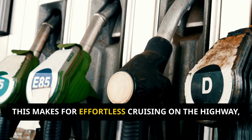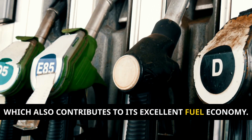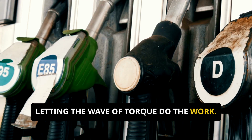This makes for effortless cruising on the highway, as the engine can maintain speed at very low revs, which also contributes to its excellent fuel economy. Overtaking is often achieved with a gentle press of the throttle, letting the wave of torque do the work.